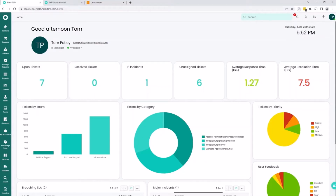Today I'm just going to give you a few insights into the Halo platform, talk you around the system a little bit, show you some of the key things, and also how you can visualize your Lansweeper data in Halo. Then I'll talk a bit about the benefits of combining the two together and using that integration, that close partnership. So this is Halo.